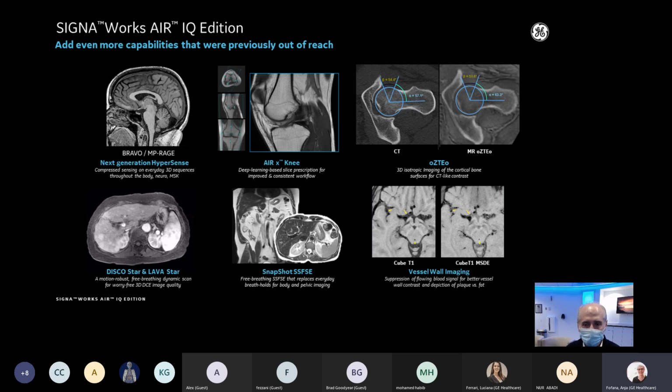We have expanded this out across for T1 weighted imaging, for MP Rage and Bravo. We have artificial intelligence and deep learning running directly on the scanner to automatically do slice prescription with something that we call AirX. Some great things with osteo to image cortical bone. And then another feature also called vessel wall imaging, or MSDE. So these sequences, or these things in particular, are a great addition to the Signalworks family, and we think that you guys will enjoy this.